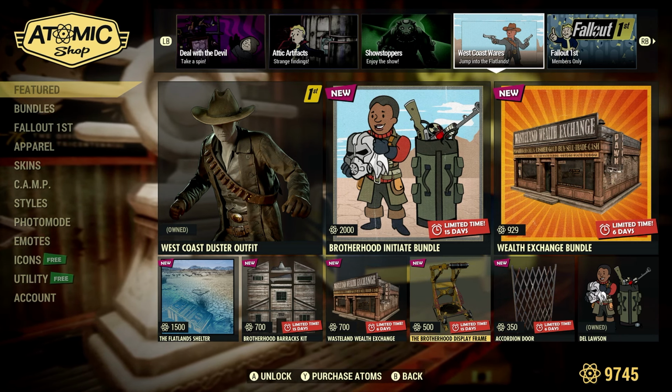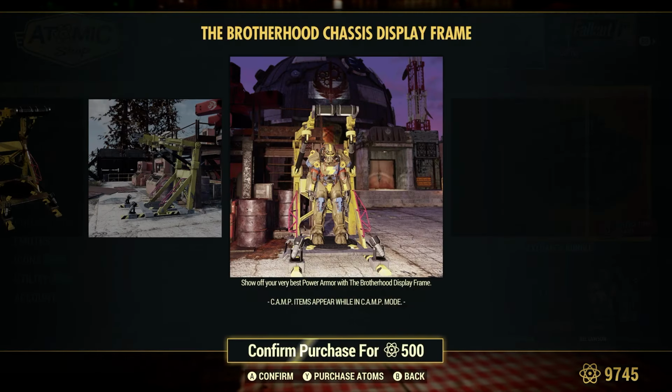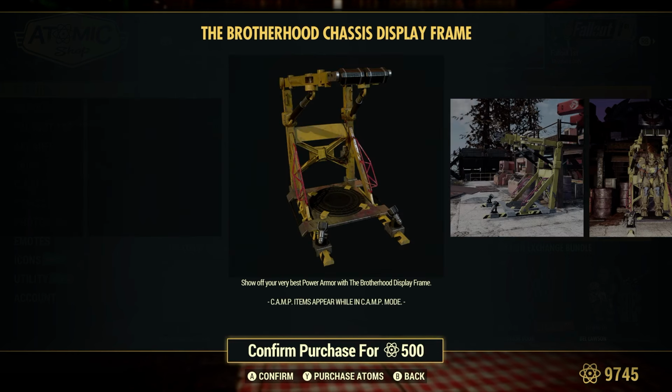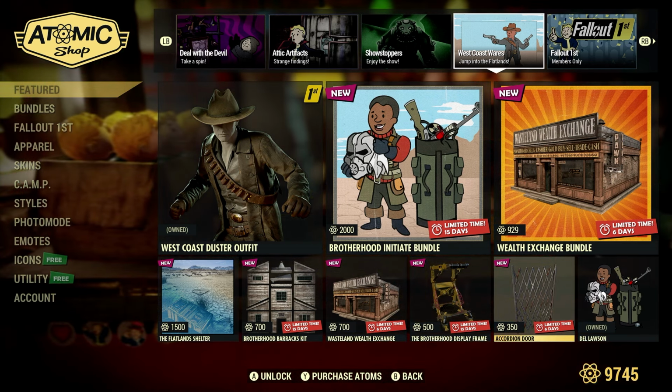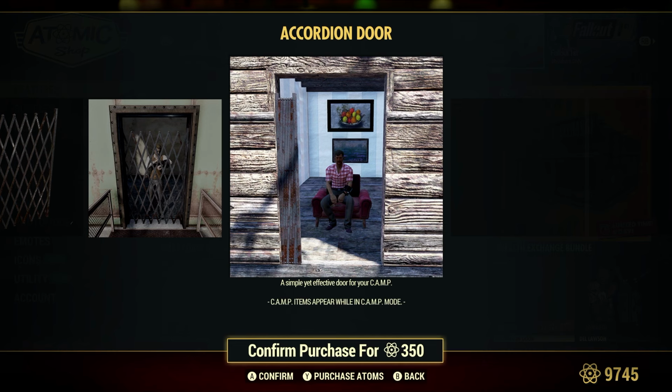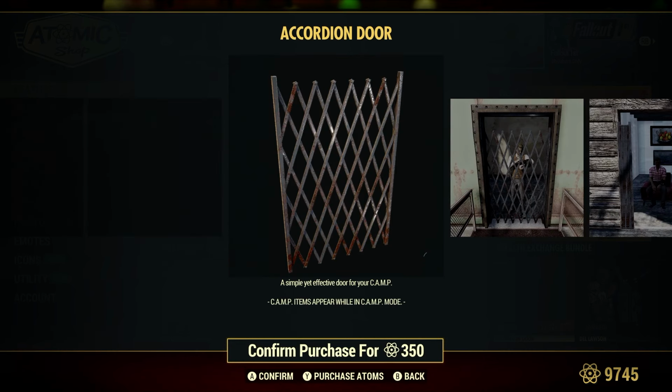The Brotherhood Display Frame, 500 atoms. Basically a display frame for your power armor. Most people will have something like this in their camps if they use power armor. Accordion Door, 350 atoms. I think it just kind of moves aside. Something very similar to a curtain door.